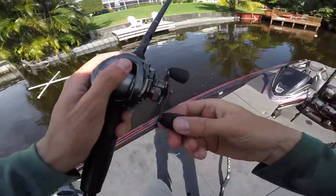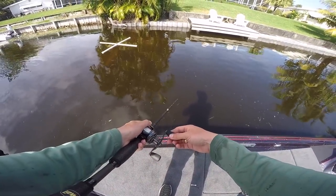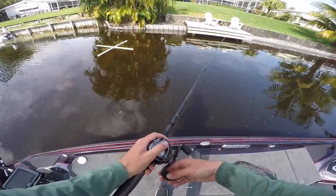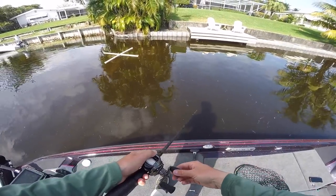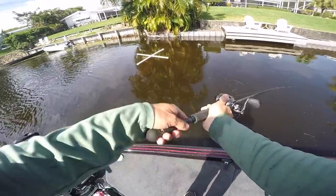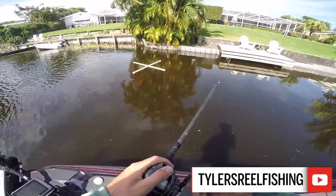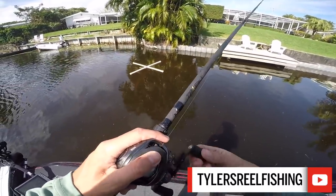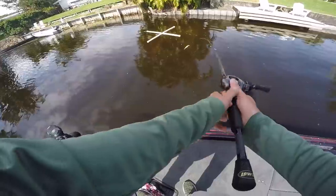Oh gosh, oh, holy cow, that one's huge. That one's big. Come on, come on, eat it. I'm just gonna keep casting this corner till I get that big one. All right. This corner's done, I think.